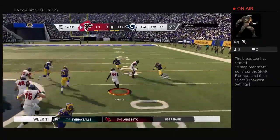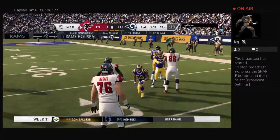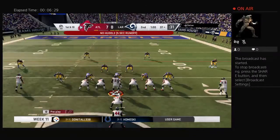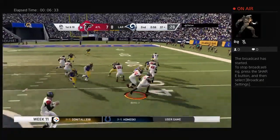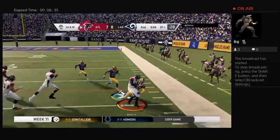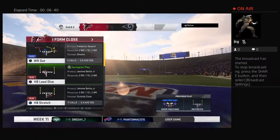Now they try the right side here. And he is tackled inside the 40, not quite to the 35. It's a gain of 13 and a 1st down for Atlanta. Line of scrimmage, the 37 on 1st and 10. And they'll get him down after a pickup of 8, 2nd and 2.